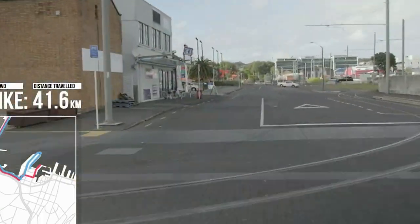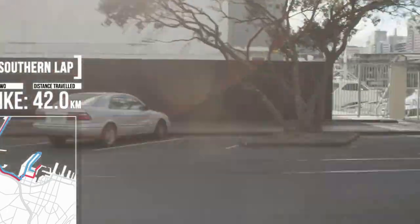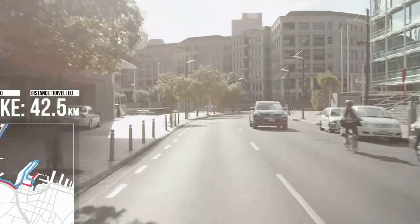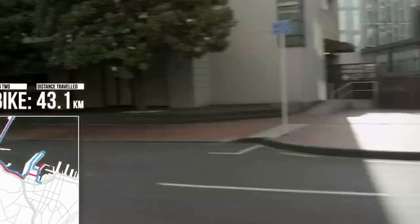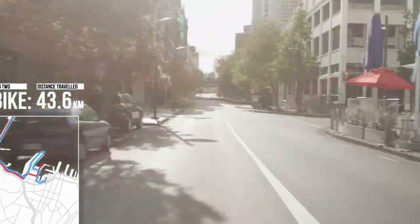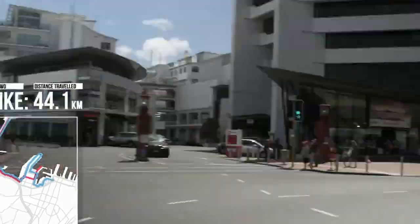Yeah, this is where competitors need to be just a little bit wary of those tram tracks there. Especially if there is a little bit of rain, they get very slippery. So you've got to make sure that you turn very sharply across them. You don't want to go at slow speed across those, otherwise you'll get your tyre stuck in them. So another couple of judder bars through here, and as we make our way onto the Auckland waterfront, this is going to be the real fast section of the course.